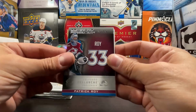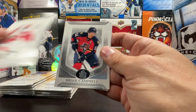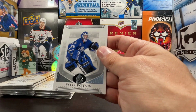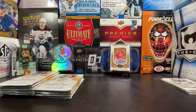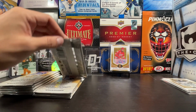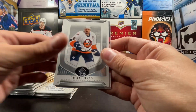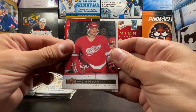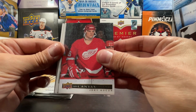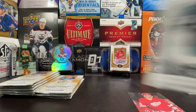We got Dominant Digits of Patrick Roy. Heck yeah, that's a nice one. Andreas Lilja, Brian Soupy Campbell, and Felix the Cat Potvin. Throwing all the nicknames in there right now because they got all those nicknames. Back when players got better nicknames. Rich Pilon. UD Canvas Legends of Joey Kocur. Tough guy, Joey Kocur. We got Mike Gartner and Johan Garpenlov in the back.